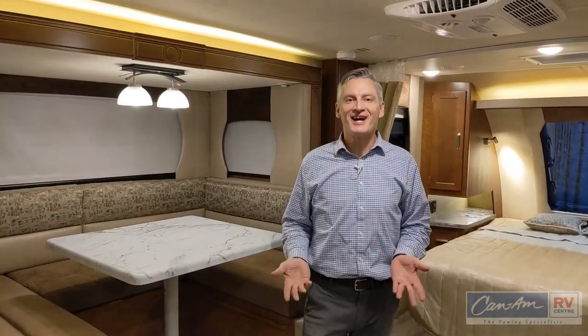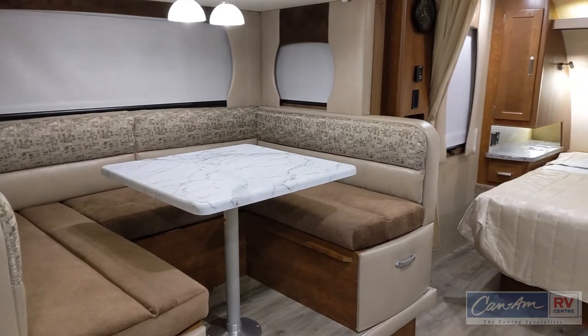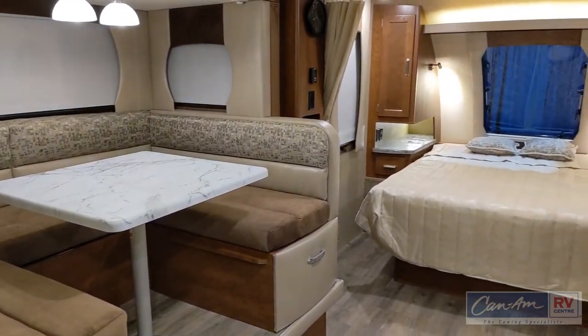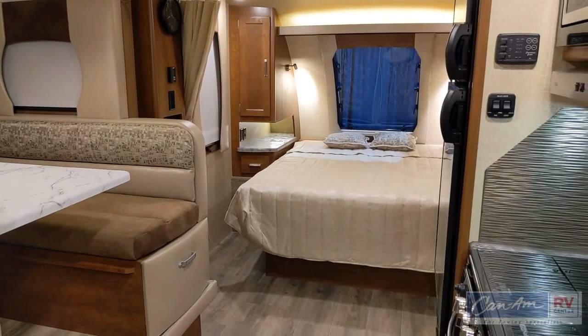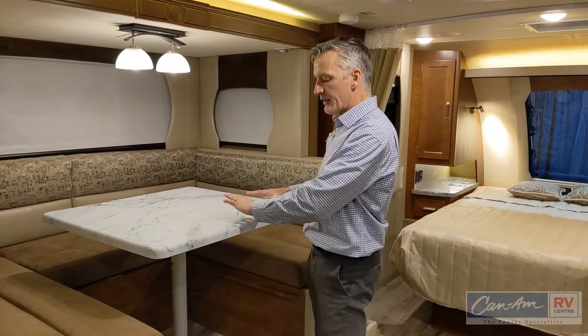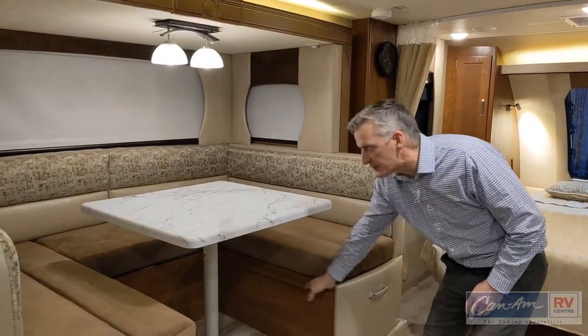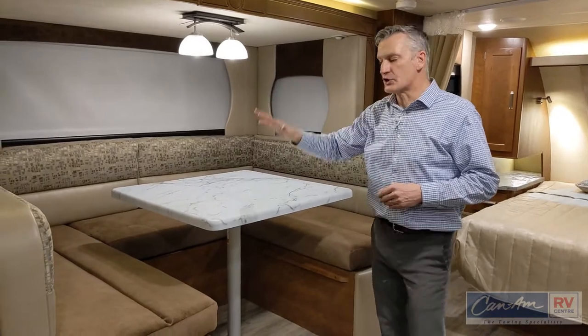So here we are inside the 2021 Lance 1995. You get a chance to see this latest decor for the 1995. This is the Mystic Shores. Came out last year to rave reviews. Very, very popular. Popping the leg off this table and allowing it to drop down onto these struts gives you a sleeping space by putting the seat back cushions on top of the table.